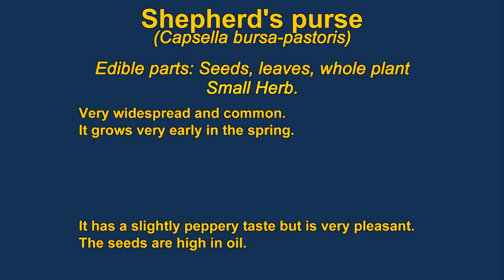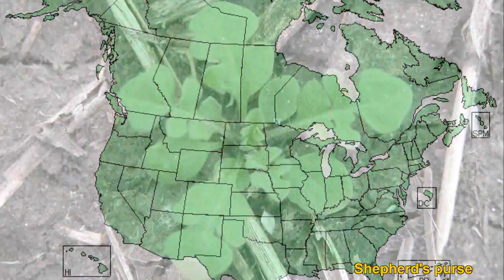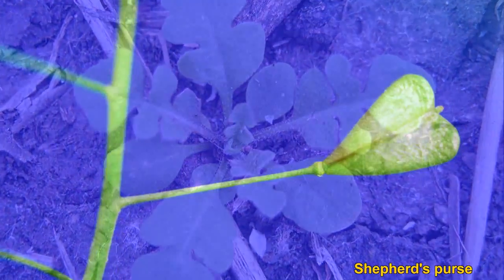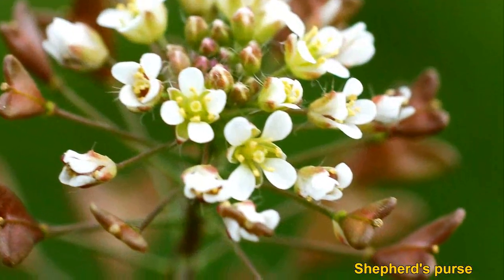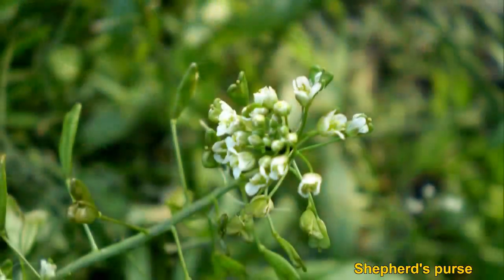Shepherd's purse has been eaten for thousands of years. It's one of the earliest plants in the springtime. It is a member of the mustard family. The entire plant is edible. Usually it's used as a pot herb. The seeds are also very high in fat. The plants get bitter as they get older, and they taste somewhat peppery.